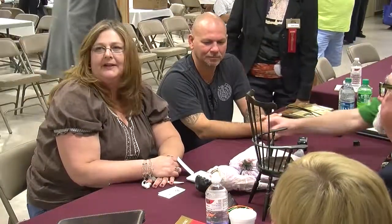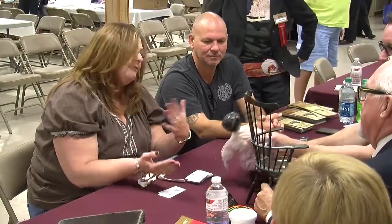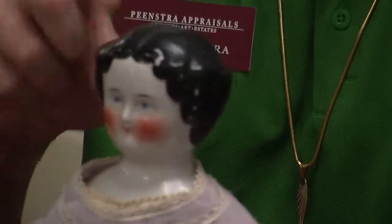This is the doll that has been in my family for as long as I can remember. Got it from my mother, who got it from her mother. So we know it goes back 2 generations. Yes. It may go back further. Yes. So I guess that's porcelain. Mm-hmm. So we have a china doll.